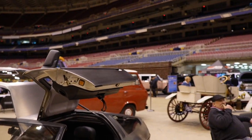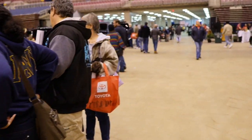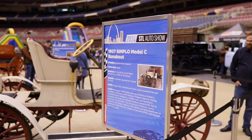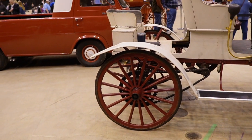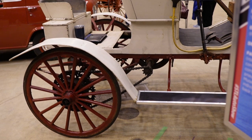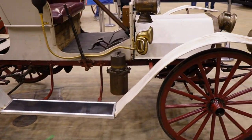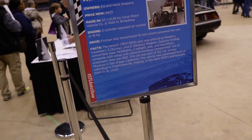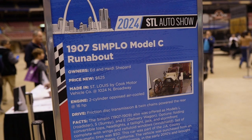Okay, guys, looking over there, another old car. I don't know what kind of car that is, but let's walk over here and see if I can get some more information on it. A 1907, something old, Model C runabout. Wow, guys, come a long ways. Imagine, it's got a chain on the wheels. Got that with the lights on it. Wow, new price: $625, 1907.